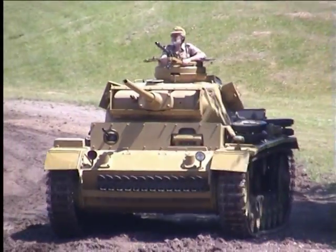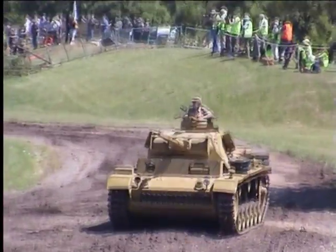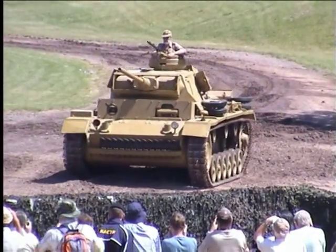So it's really an interesting setup here to see so much German armour, all of it absolutely authentic, all rolling around the arena at the same time.